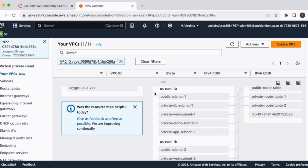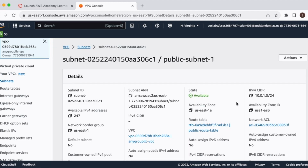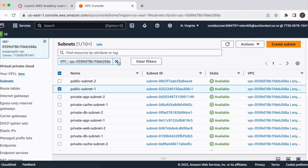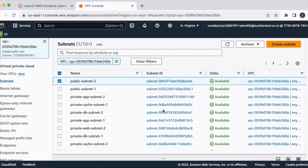And for the subnets, we have two public subnets for connecting to the world. Public subnet 1 is in US East 1A with this specific address. And another one is in US East 1B. It has a different address. These subnets are our major links to the outside digital space.